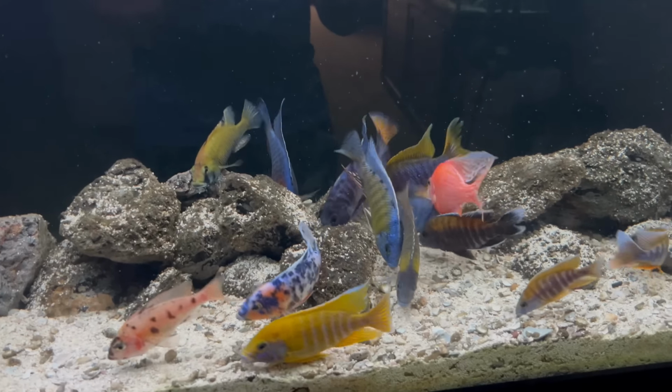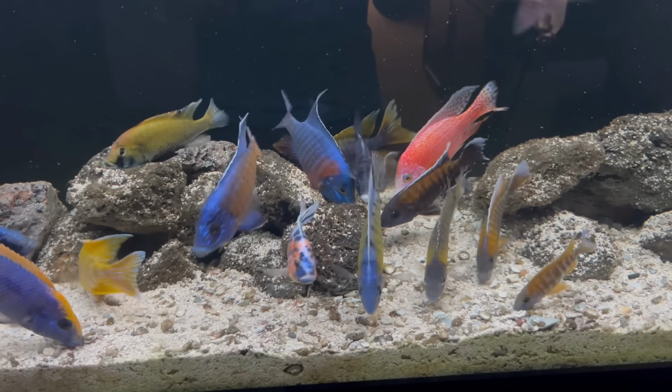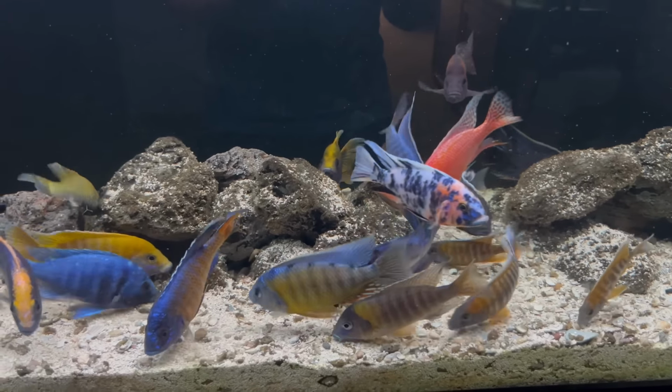But overall, this tank has been doing great. These guys are so fun to watch. Definitely my favorite tank to feed, and just watch them go berserk.